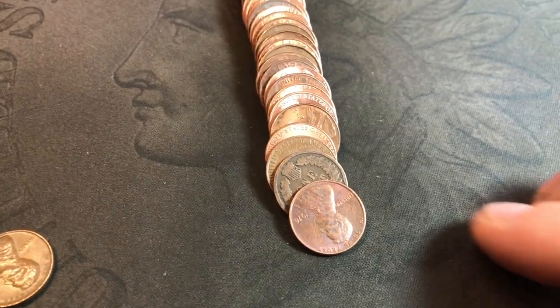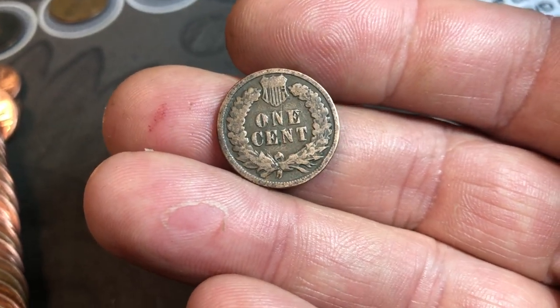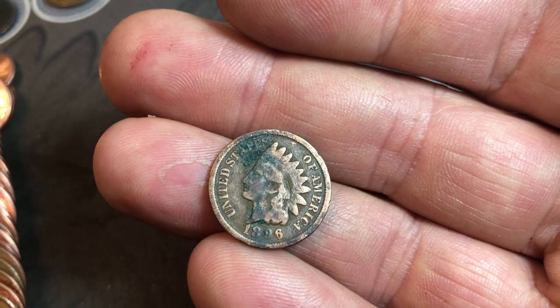Saw it peeking out right there. That's an Indian head cent, and it doesn't look too bad on the reverse. No mint marks. It's not going to be a key date unless it's prior to 1880, but let's take a look at it. And you know what? It's prior to 1900, and I'll take that.